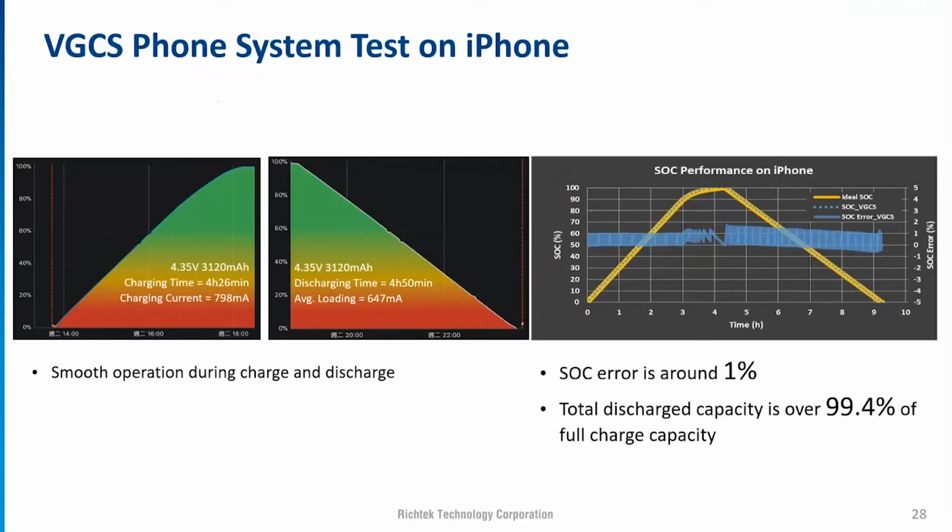In this slide, let's take a well-known mobile phone for a test. From the measurement of the charging and discharging in two pictures on the left, we can see that the charging and discharging curve of the mobile phone battery is very smooth with our fuel gauge. From the diagram on the right, the accuracy of the SOC error is also only around 1%. The overall discharging capacity exceeds 99.4% of the full charging capacity of the battery. From these two experiments, we can tell that our battery fuel gauge is very accurate.